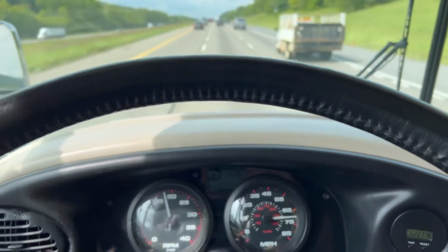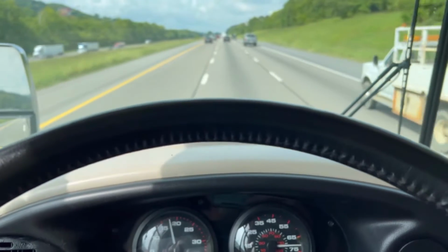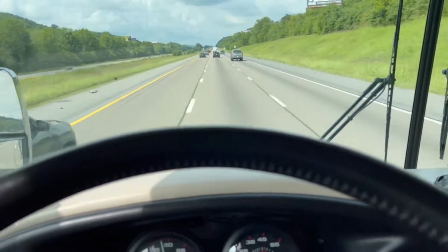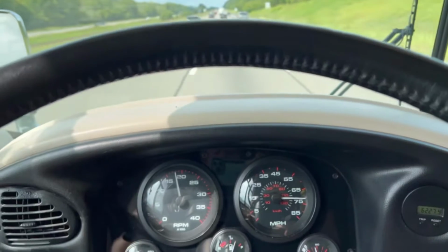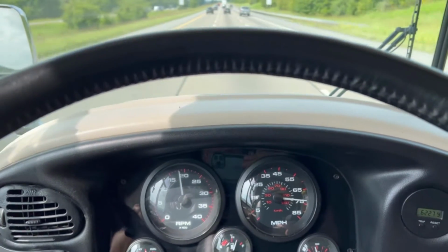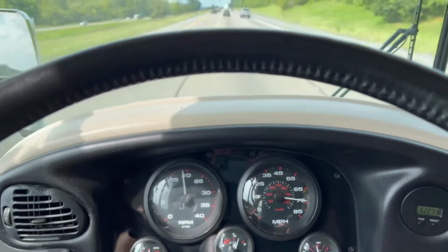Coming up some of these hills in the 350 horsepower, we can only do a little over 35, maybe 40 miles an hour, pulling the trailer with the same setup. On this one here, I can run 65, 70, no matter where we're at. It is pulling incredible. It's got the big Allison transmission, and it just does a great job.